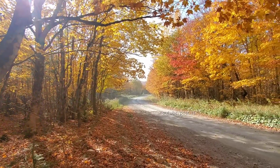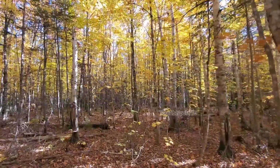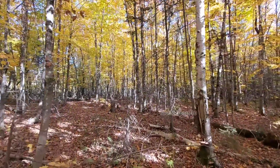Had to stop in this little place in the forest because it's just so shady and the whole area looks golden as the sun filters through all the yellow leaves. Beautiful. Just a little patch like this.